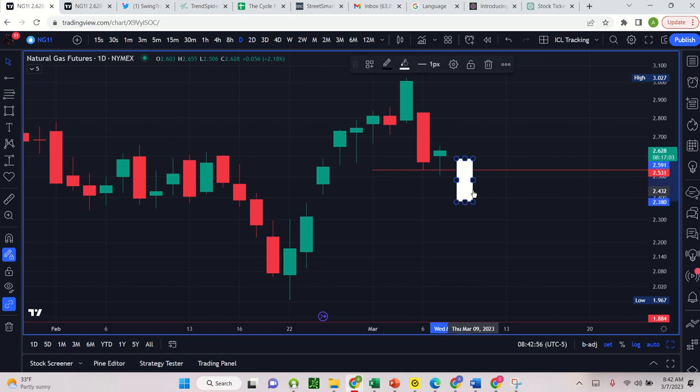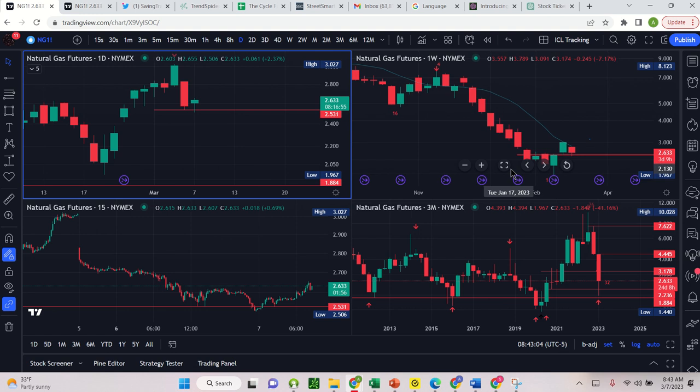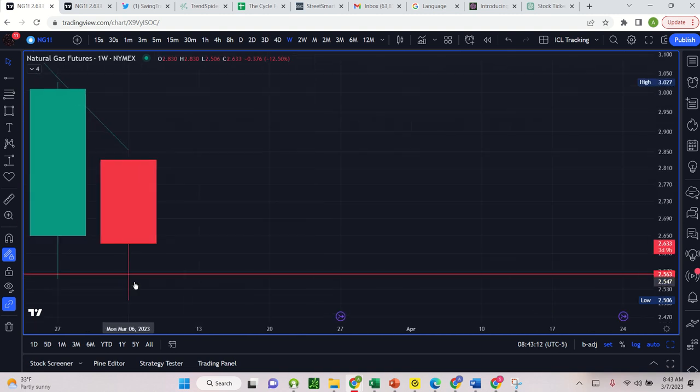So you can see we broke down below this low, and we'll look at the weekly chart. So this is day 9 of the daily cycle. And importantly, we broke below the low for the previous week, excuse me. So that created a weekly swing high. Look at that, just a tiny little wick below that.